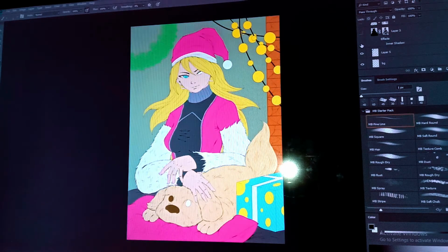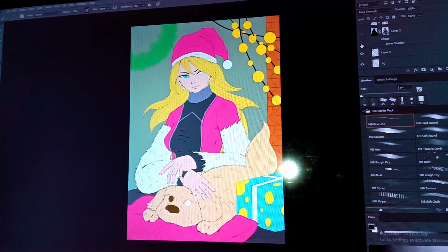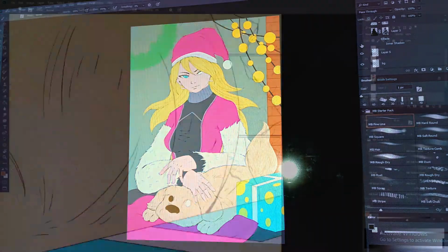Welcome back everyone. So here is the progress of our piece so far. The thing that I'm going for in this illustration is sort of like a positivity and optimism for the piece. So that's the feel that I'm going for. The way I do that is to incorporate shape language. Shape language, just like in this one, is the emphasis of a certain shape to convey emotion. So for this, I've used circles. So I'm gonna shade this and I'll get back to you.